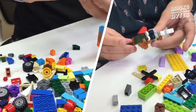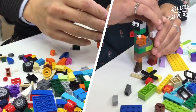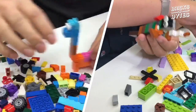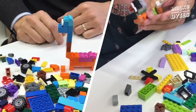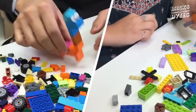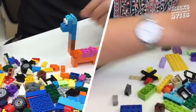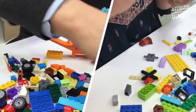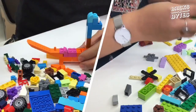Mine's kind of like a horse dinosaur. I don't think it looks quite like a dinosaur. It needs spikes. How do I do spikes? Oh, yeah. Stealing my ideas. No. I will do no spikes. I think mine's losing its legs. I think the neck is too long on mine. Gotta put them back together. Could this be the first week that I actually complete the challenge?